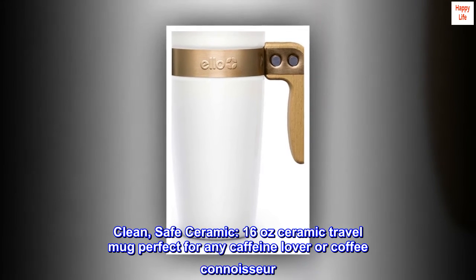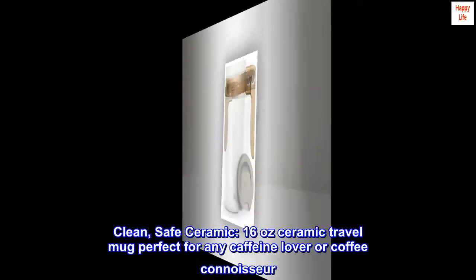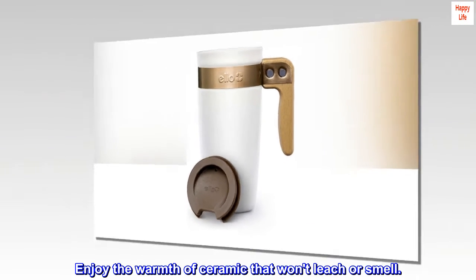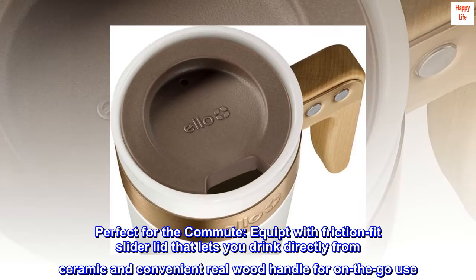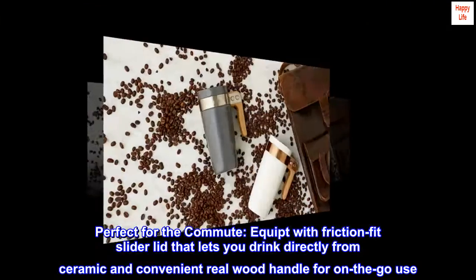Clean, safe ceramic. 16 ounce ceramic travel mug, perfect for any caffeine lover or coffee connoisseur. Enjoy the warmth of ceramic that won't leach or smell. Perfect for the commute. Equipped with a friction-fit slider lid that lets you drink directly from the ceramic and a convenient real wood handle for on-the-go use.